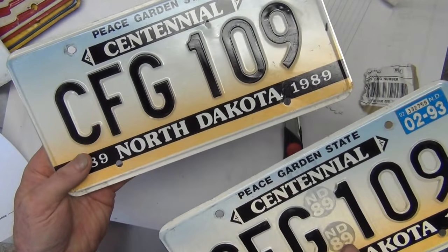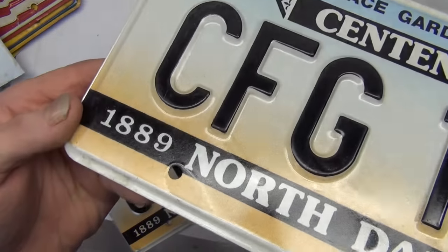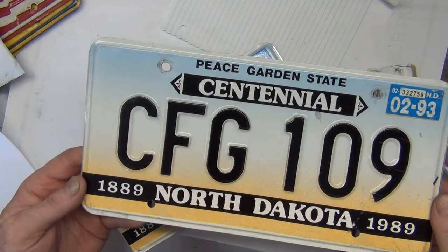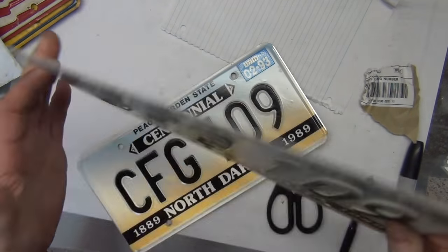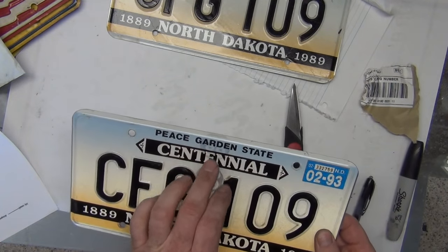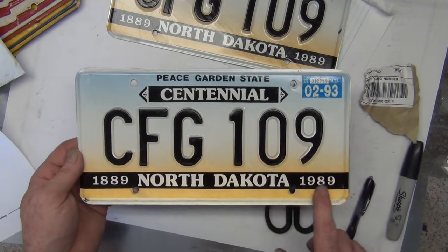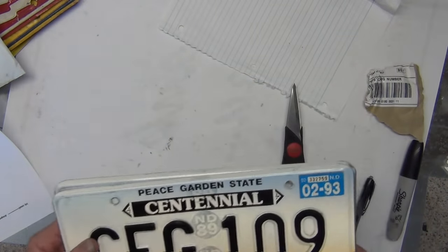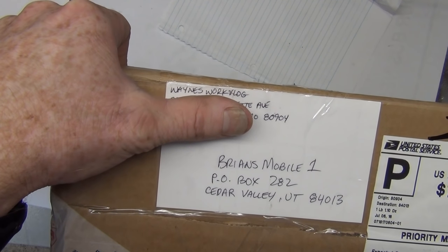These are pretty clean. You notice that they've got a lot of clear coat. They might have been painted on something with clear coat. Can you see the run marks where this was the high point? Interesting. Peace Garden State. That's awesome. Wow, these are heavily clear coated. I say somebody clear coated these at some point. Pretty sure. So New Jersey is the Garden State and North Dakota is the Peace Garden State. And apparently they just had a centennial in 1989. This was registered clear out to '93. Awesome. Thanks, Dewey.